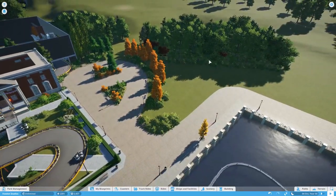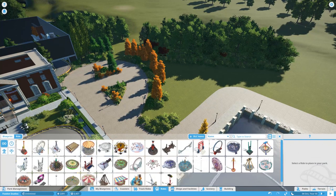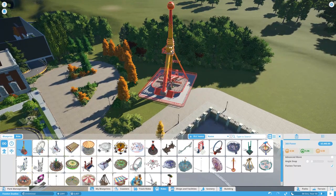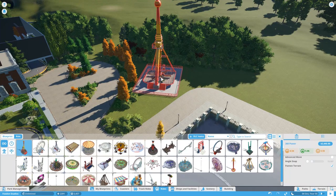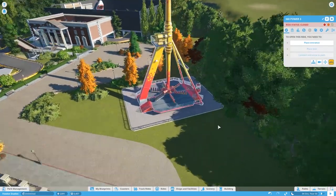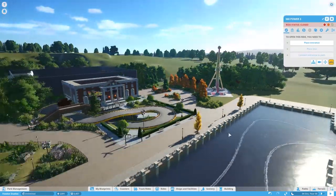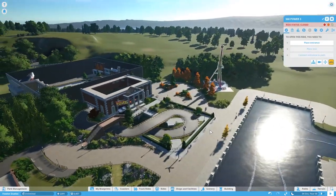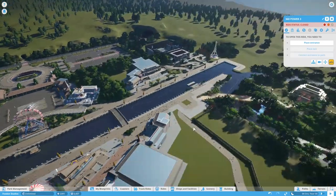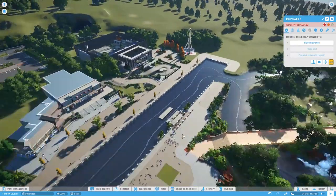I'm also thinking just to fill this area out. In fact, I'm going to do it on camera right now. In fact, will that fit? Let's go for the first ride there. I think I can probably get that. Oh, I can get that in there. So I'm going to put that there. I think that looks pretty good. And we don't have enough rides of almost any type yet. So yeah, that's pretty good.